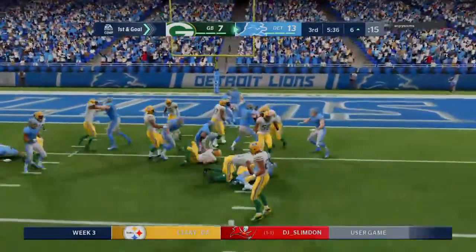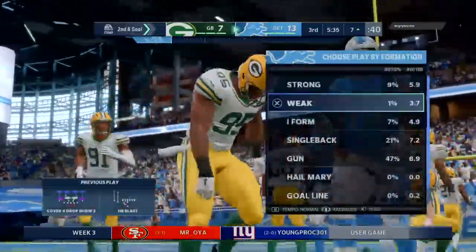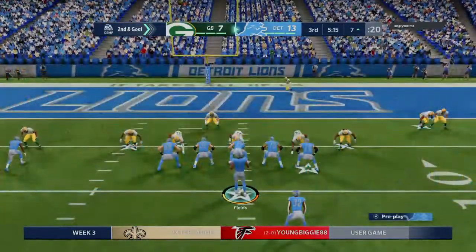On the handoff, this is Swift. And this time they were ready for him as they'll stop him right at the line of scrimmage. He'll wind up losing a yard on the play, and that'll make it 2nd and goal.